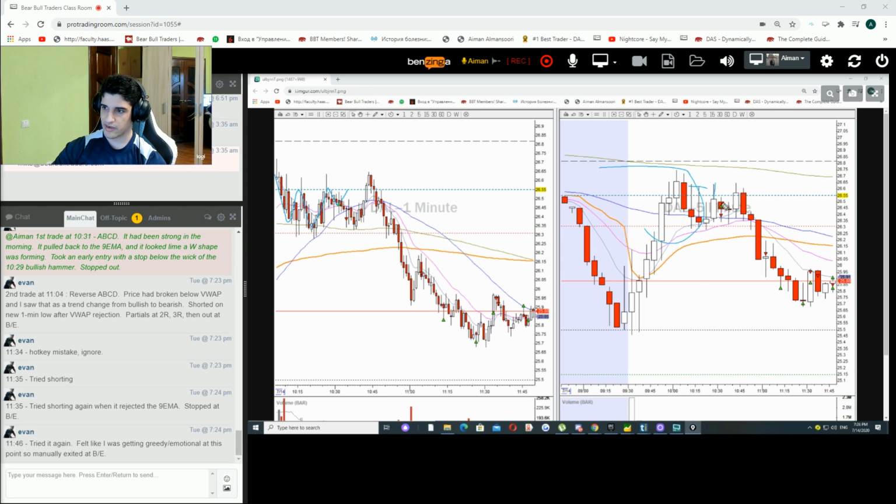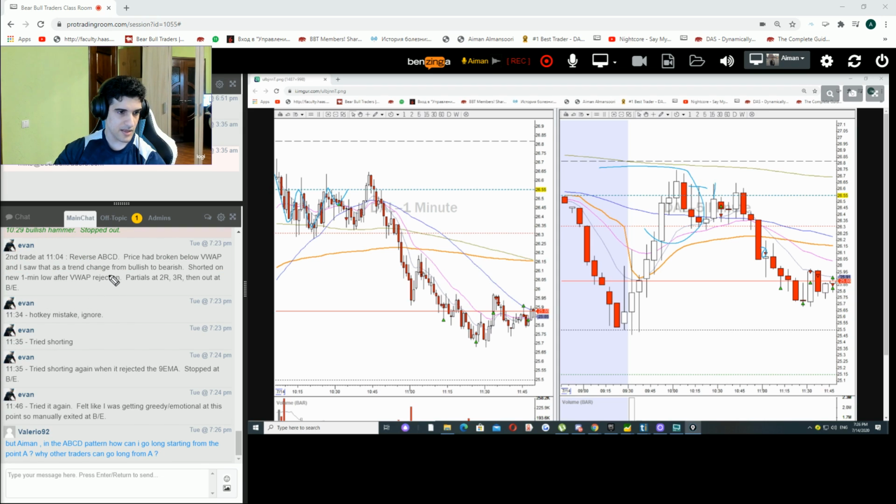Okay, now you are taking it to the short side. The short side is not bad. Second trade at 11:04, reverse ABCD pattern. Price had broken below VWAP, and I saw that as a trend change from bullish to bearish. That's good. Shorted it on a new 1 minute low after VWAP rejection, partial at 2R or 3R. So right here, this wouldn't have been a bad short.